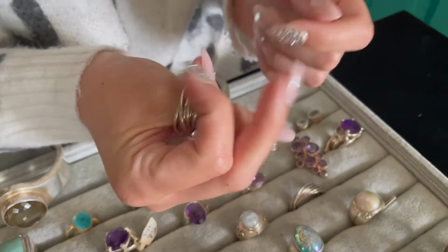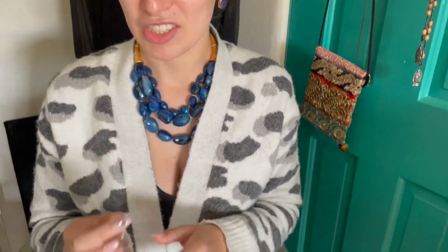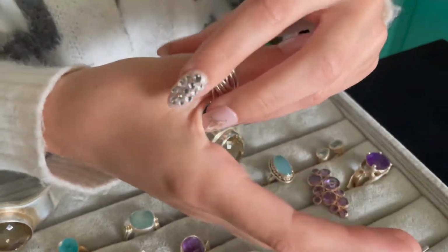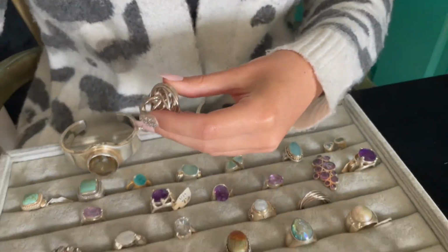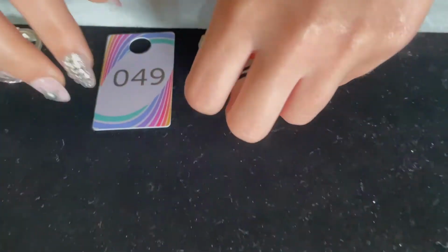But it's almost like a fidgety thing, too. Like if you're sitting in a meeting, I have fun with things that I can touch and play with. So that's a good one for that. Size 8, and that's going to be number 49. I'm going to put that right there for you.